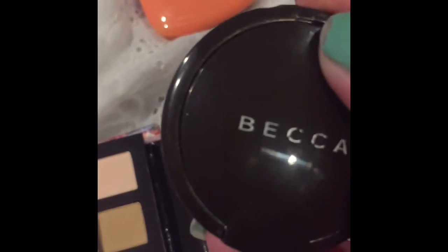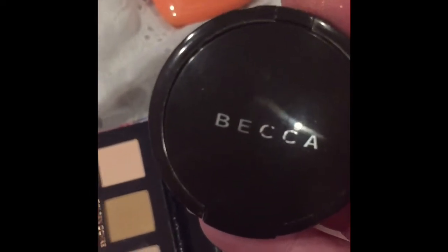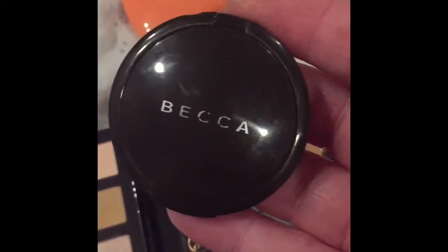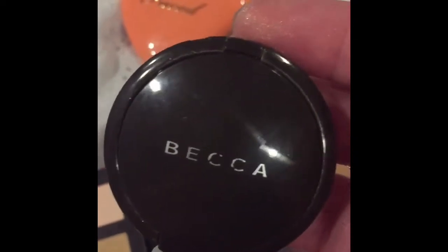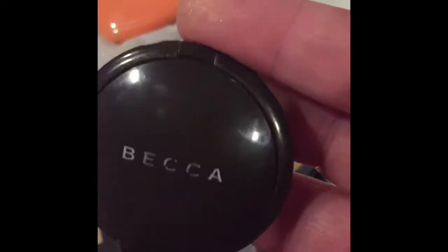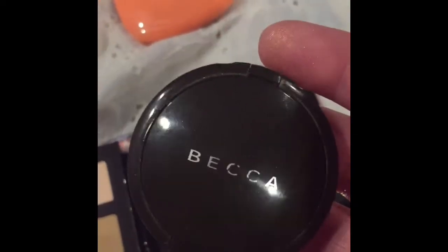What kind of brush do you use to apply a Becca highlight? Because I have a small stippling brush that I've been using, and it works great on other highlights, but it doesn't show up a lot, and it doesn't last all day. So maybe I'm just one of those people that Becca highlights don't really work for. That's kind of sad because they look stunning, but it is what it is.